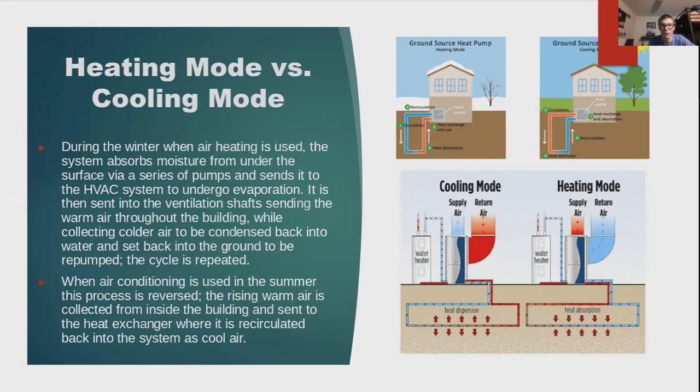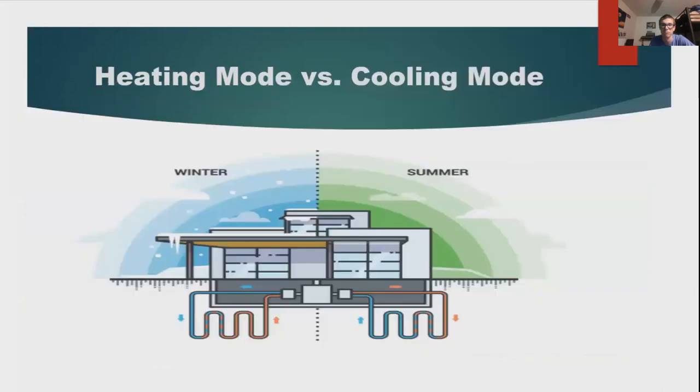If you used it for air conditioning, this process is basically the other way around. The warm air that is rising inside the building is collected from inside, sucked through the vents, and sent into the system where it's again recirculated back in as cold air. Another picture of that.